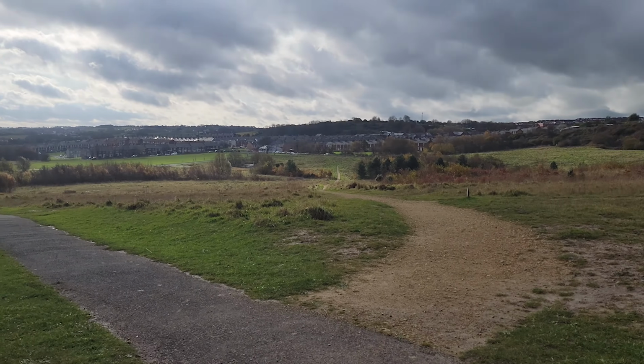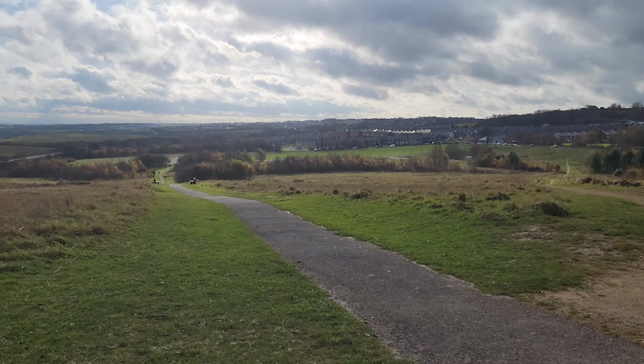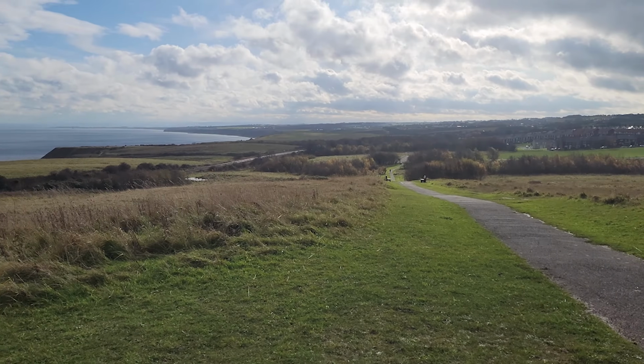I took this on our way back, again at the top where the pit cage is. It's just so peaceful and quiet up there. It was really beautiful.